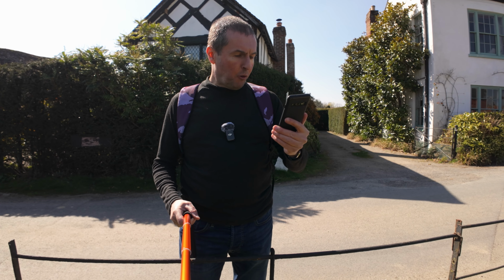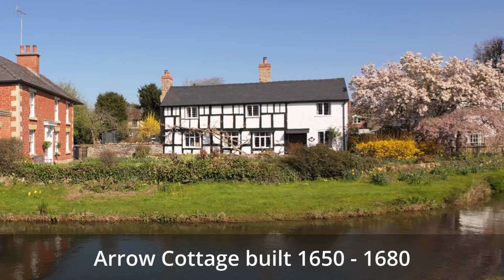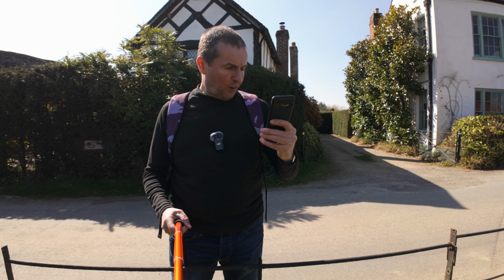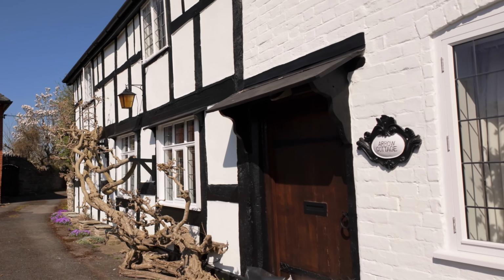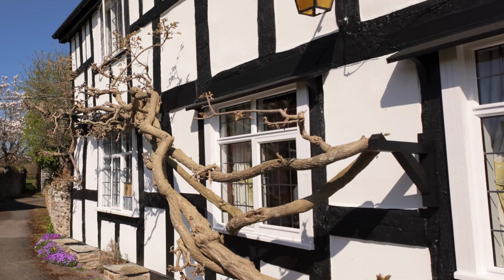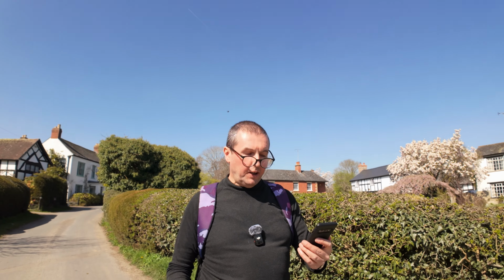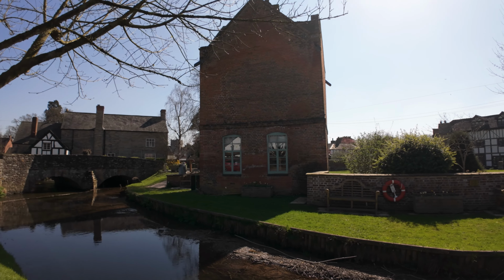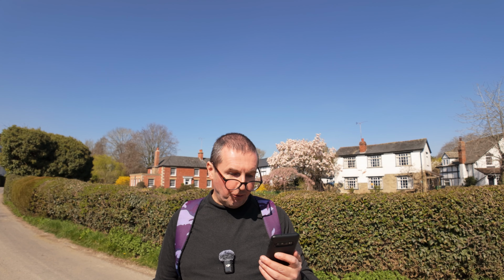Here we have Arrow Cottage, dates from between 1650 and 1680, and believed at one time to have been Eardisland's third pub, the Bull Inn. Okay, this brick building is the Dovecote, built around 1770 and originally part of the Manor House estate. This impressive structure was used by the ladies of the house to take tea. For a short period in the mid-19th century, it became the girls' school.